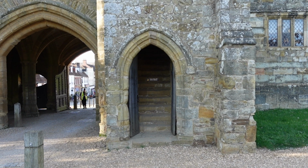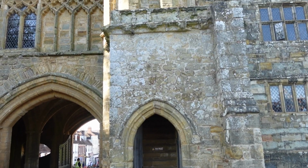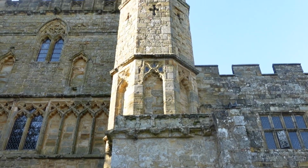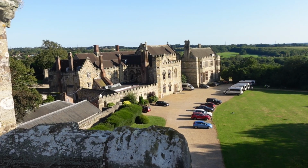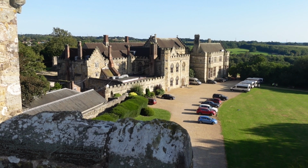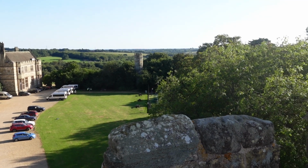The small archway that you can see in front of you leads up to the top of a tower, and I'm going to walk up the steps. Well, I made it to the top just before they shut the doors, and this is the view from the top.